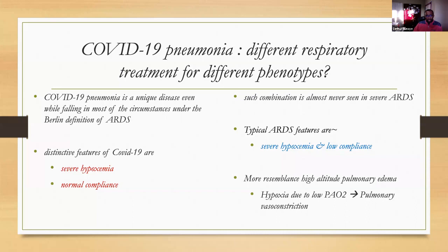The distinctive features are severe hypoxemia with normal compliance, whereas ARDS patients are severely hypoxemic, but they also have low compliance. So this is a weird combination, and we don't see that a lot. We see it in diseases like high altitude sickness and so on, but not in this one. Or for example, carbon monoxide poisoning could be like that. They will be hypoxic, but the lung compliance is good. So this is more resembling high altitude pulmonary edema.